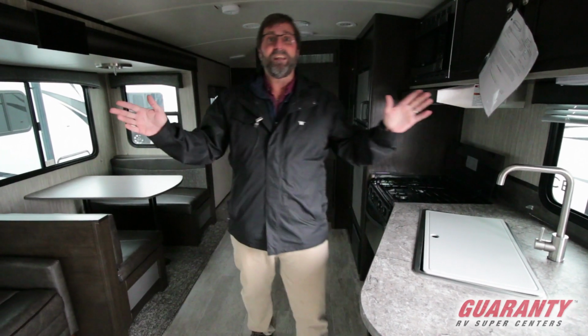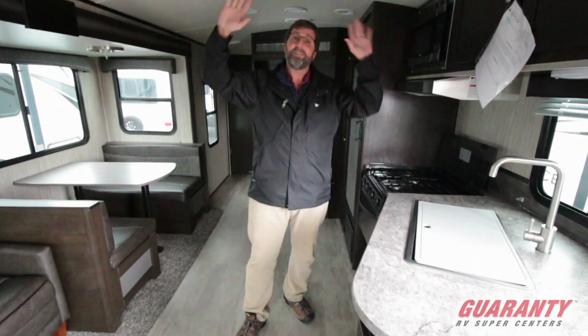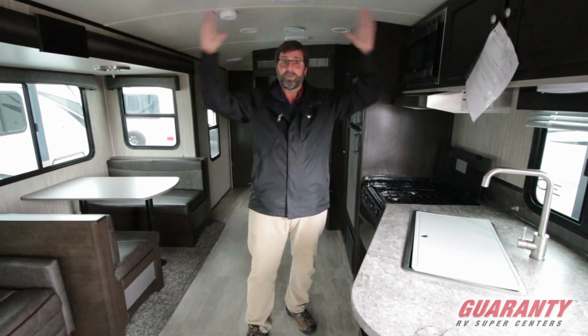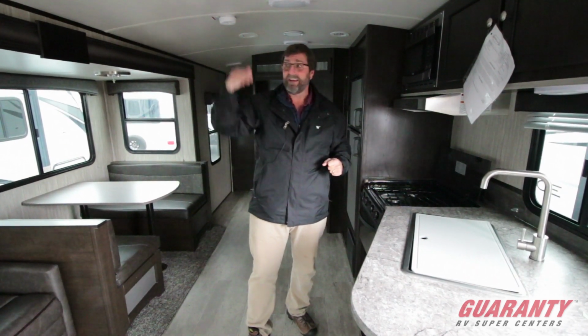Now, as you look where I'm standing, you can tell that we've got a curved ceiling. We've got a crowned interior ceiling that makes it roomier inside. Of course, on the outside, you want a curved ceiling because of water runoff. But this is really nice in here. It makes it feel great for taller guys.